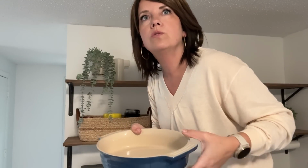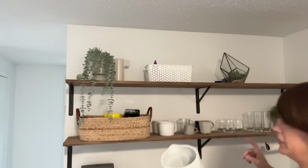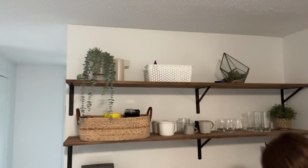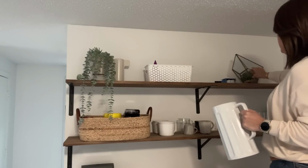All the other baking dishes are over there, so I think it'd be good to keep those all together. Again, our brain really likes when stuff is grouped with like stuff. But there was this white picture over there that I think could look good over here. So we have our little terrarium thing.